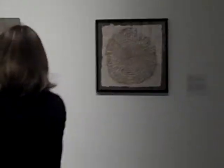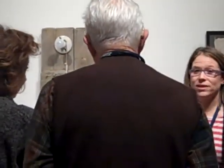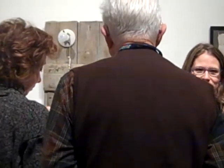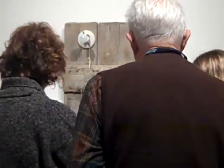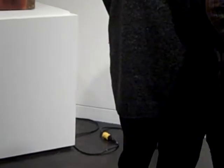Oh, one thing over here. This is the Matthew McCaslin piece. This bulb will be turned on, so don't let people get near it or touch it because it's low wattage, but it's hot, so we don't want people touching it. You just never know what people are going to do. Additionally, this cord is going to be left because that's how he installs his work, so that's not to be touched either.